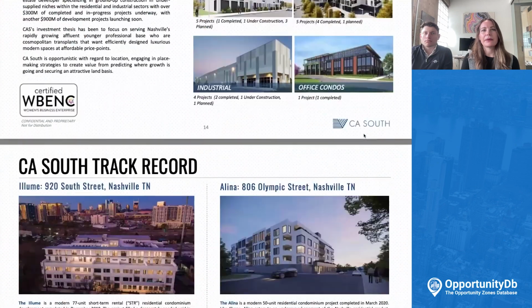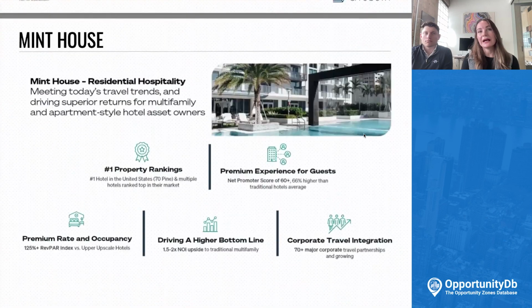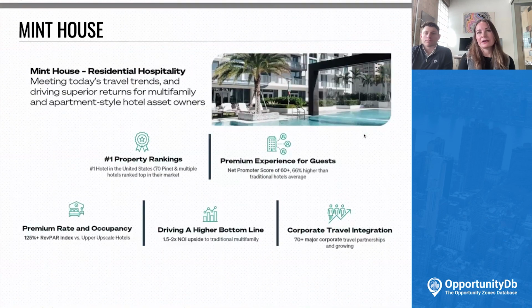And I can get back over to this, but I'll go into the operator of it, which is Mint House, who is a hospitality residential operator. Again, this is an apartment building and can be sold as such in 10 years. But in the meantime, we want to operate it more flexibly to where people can stay on a shorter term basis and get more rents, especially in a time where multifamily is quite distressed. So Mint House is an operator we've decided to work with on this.